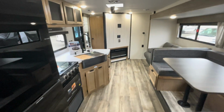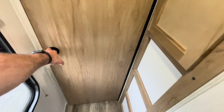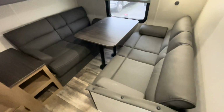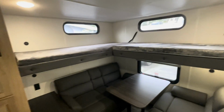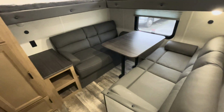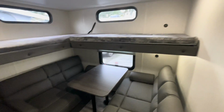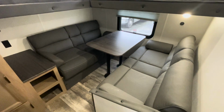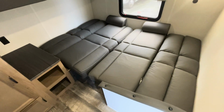The back is where we're going to start because that's what's so unique about this Grey Wolf floor plan. It has a door for a private bunk area, but it's got like a dinette, two sofa, bunk area. It's a lot going on back here. So we'll take a look at this made into sleeping area, how everything folds, and what it looks like when you're ready to sleep. All right, both jackknife sofas drop down to make beds.